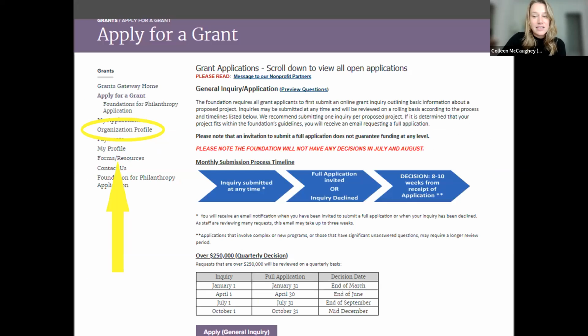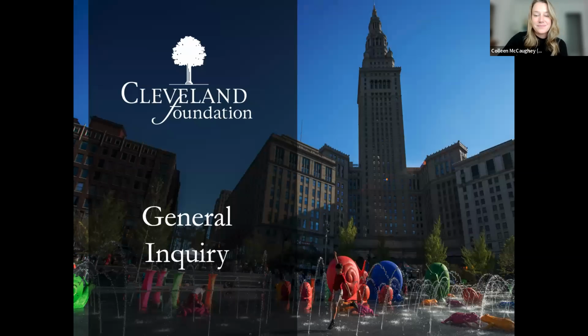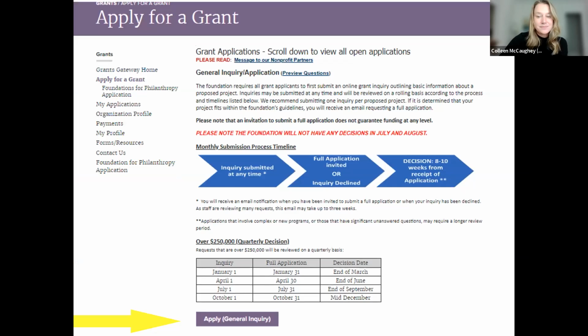Once you have successfully logged in with your login ID, password, and multi-factor authentication code, you will see your homepage. Before beginning your application, please complete or update the organization profile located on the left-hand side of the screen. Next slide. Once your organization profile is complete, select Apply for a Grant on the left-hand side menu. Next slide. This first section is an overview of completing a general inquiry, which eligible organizations can complete at any time throughout the year. Next slide.